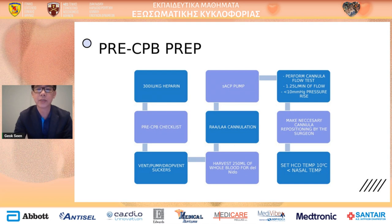After cannulation, we take out 250 mL of whole blood for the neonatal. Later I will explain what the neonatal is and how to prepare it. We are probably very different from others, so maybe we can share how we prepare the neonatal on this side of the world. Once connected and we drain out the blood, we harvest 250 mL of whole blood for the neonatal.